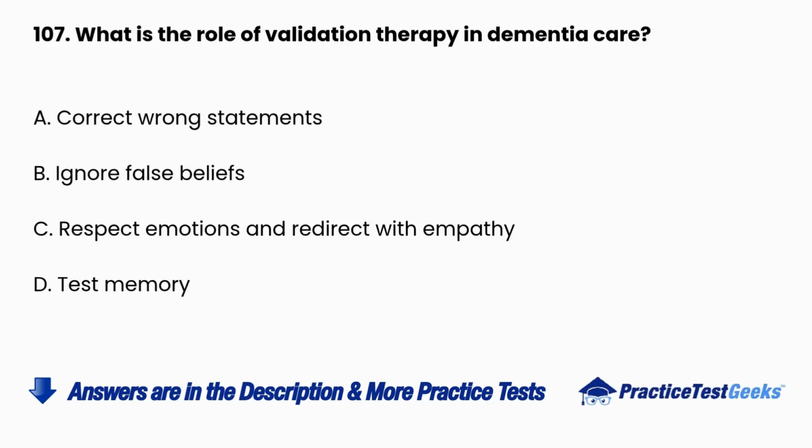107. What is the role of validation therapy in dementia care? A. Correct wrong statements. B. Ignore false beliefs. C. Respect emotions and redirect with empathy. D. Test memory.